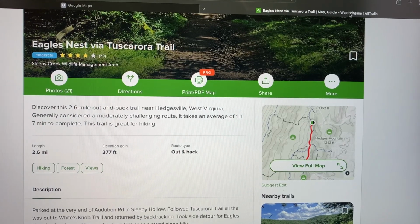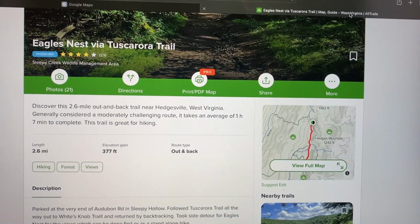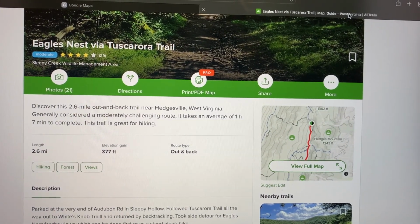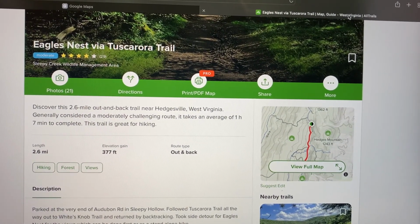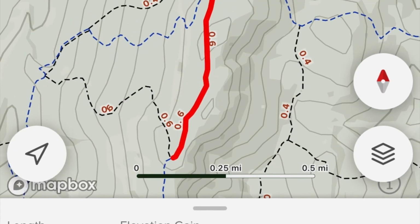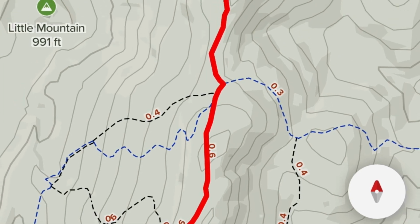I dug into this a little deeper and found a decent route via Tuscarora Trail, a short 2.6-mile trail that I'd usually ignore, given I'd have to drive a bit to get to the trailhead, but I was in an exploring mood and decided the day was fitting for an easy, danger and stress-free hike, or so was the plan.